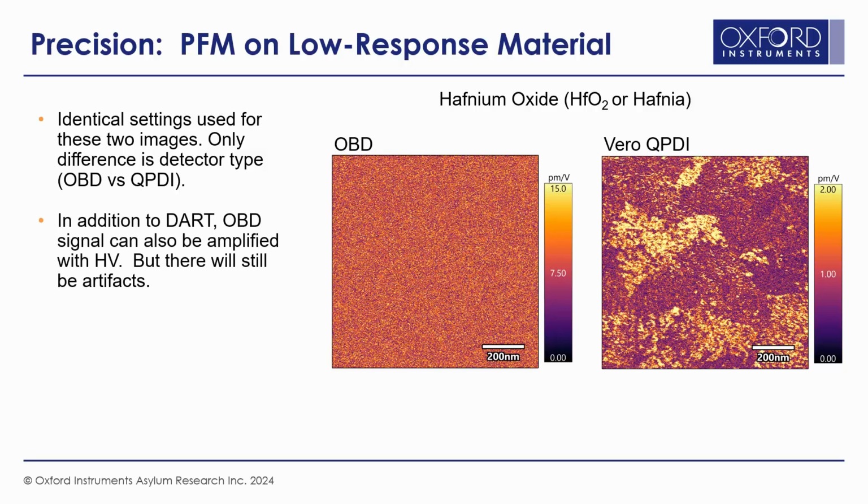I should mention that in addition to DART, this resonance tracking technique, another strategy with OBD, if you have a low response material such as hafnia, is to simply use high voltage. The piezoelectric coupling coefficient that we're plotting these images in is in units of meters per volt, right? So if you have a very low response material, you'll have a very small dimensional change for a particular voltage. So if you want a larger change in dimension, you just increase the bias voltage, right? But, again, just as with DART, there will be artifacts still. You can't get around that with OBD like you can with QPDI.